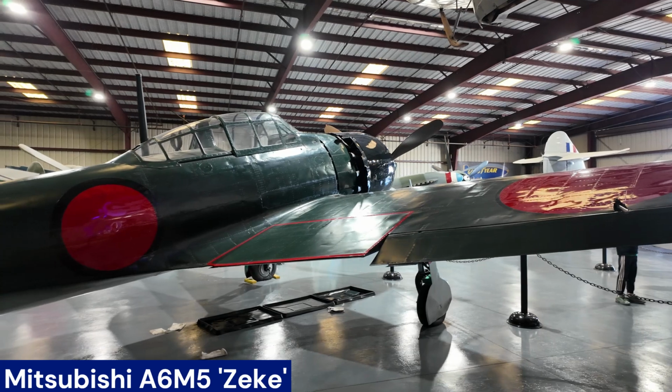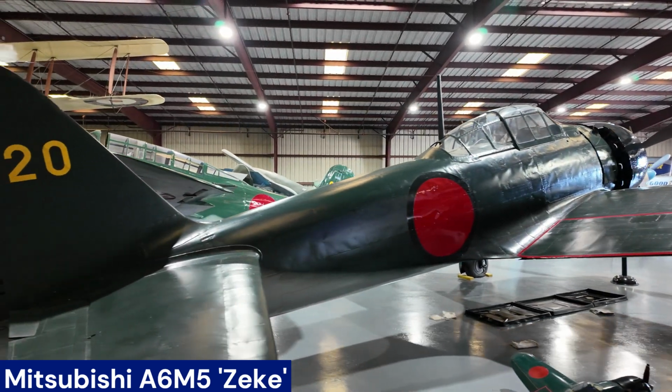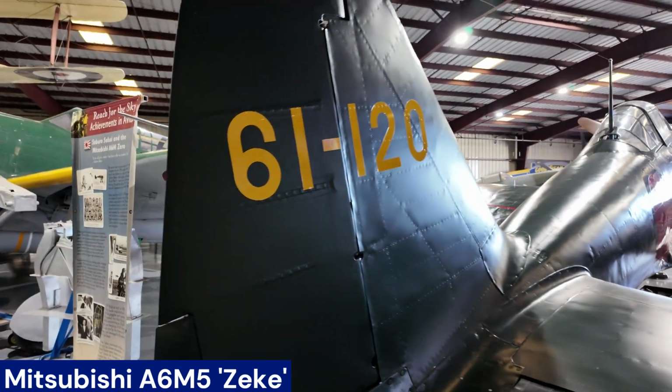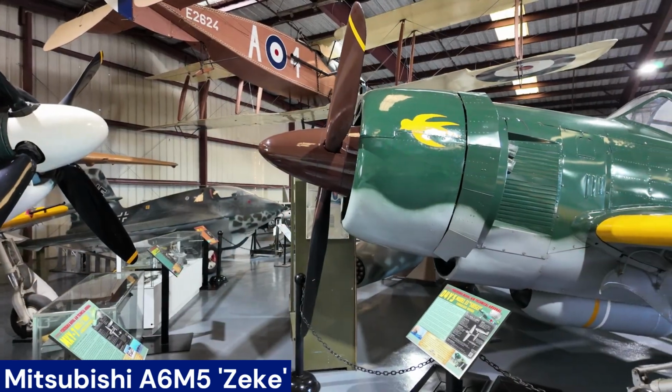Some of the aircraft on display here was used in various movies in the past. I'm starting to get a sense that this is the Hollywood Air Museum. So far, I've seen a lot of influence and connections to Hollywood here.